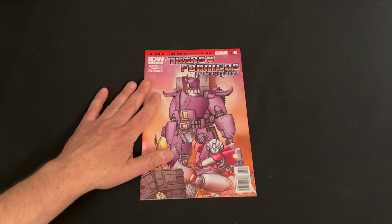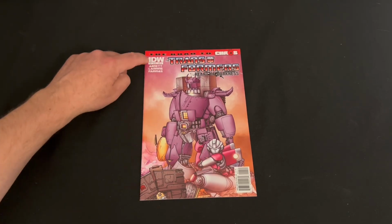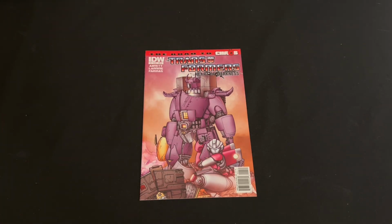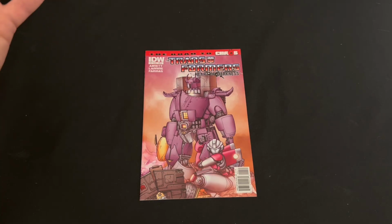I was very happy to find a few more issues from Transformers during the IDW era. They held the license from, gosh, what was that, like 2000... It was the early to mid 2000s. Maybe it was like 2006, 2007. I don't remember exactly. I'll put it on the screen if I can, once I look that up and figure that out. And then they had it all the way till the late 2010s.